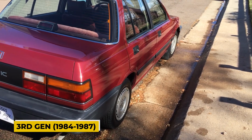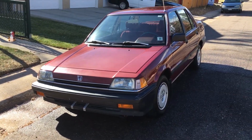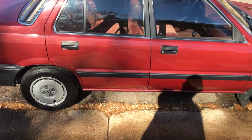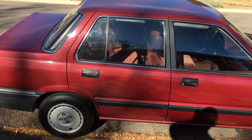Third generation, 1984 to 1987. The third generation of the Honda Civic gained some additional size and added the Civic CRX, a fastback coupe with only 2 seats. These vehicles' fuel efficiency kept improving, and Honda also gave them a bit more sportiness.